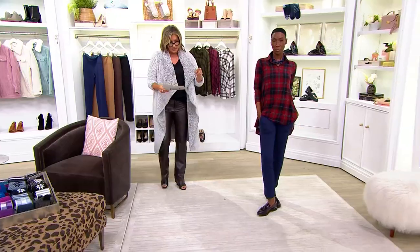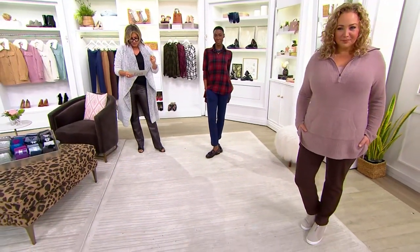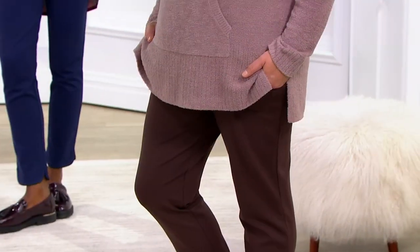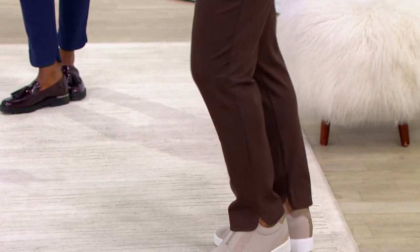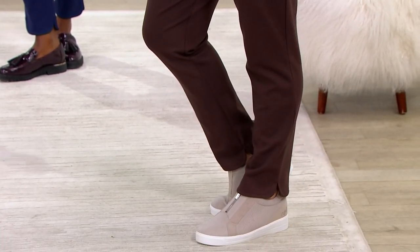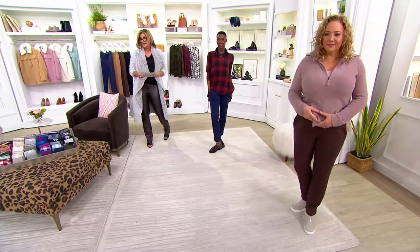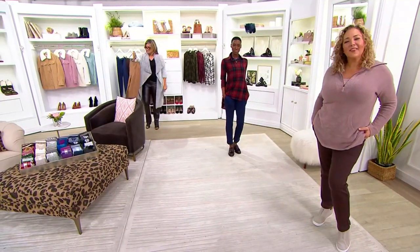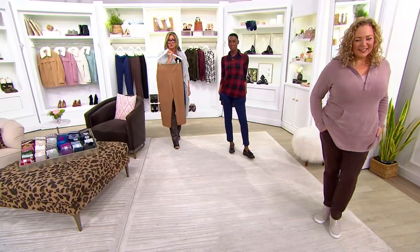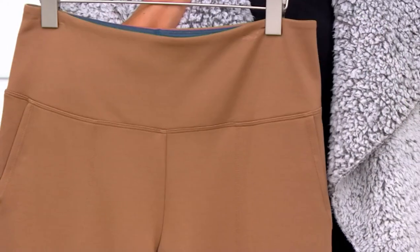Rebecca is wearing the chocolate. Rebecca stands at 5'8", and she is wearing a large in these pants. Look at how fabulous she looks. Another model is 5'8" and wearing these in an extra extra small in peacoat. And then don't forget the lightest color, this beautiful cocoa mocha. Just fabulous. Let's talk about cocoa mocha.